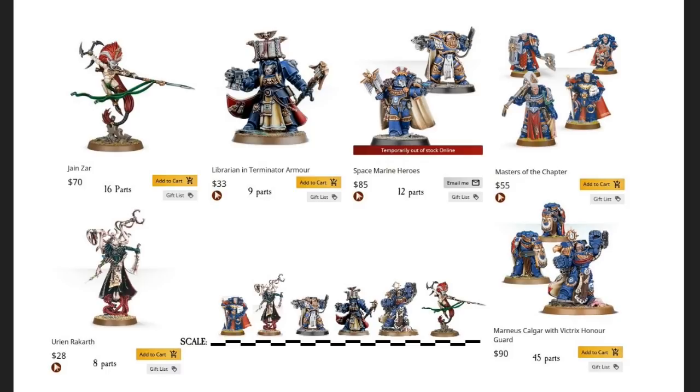They're Primaris Marines, up-armored dudes. They are big and they are buff. But that's $90, 45 parts. So 3 times the parts of Jane Czar. Much bigger model, much bigger base, much more material involved in making him, and his die would be more expensive because there's more components to creating it.